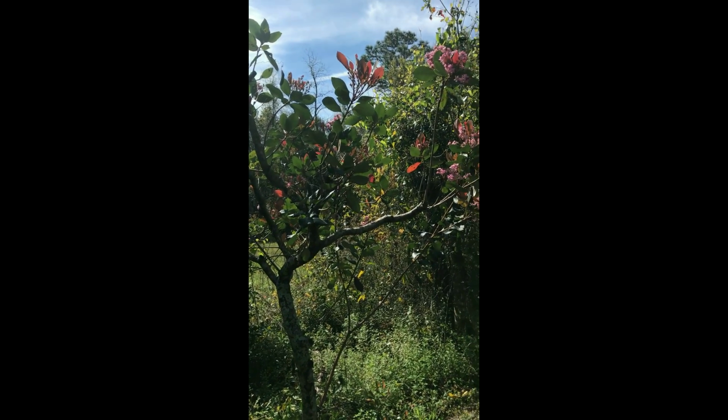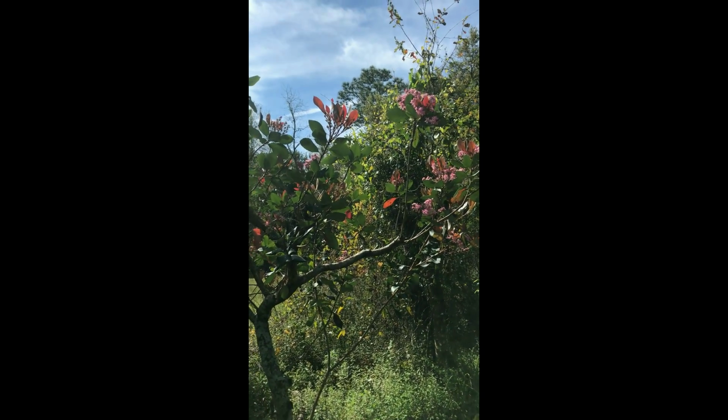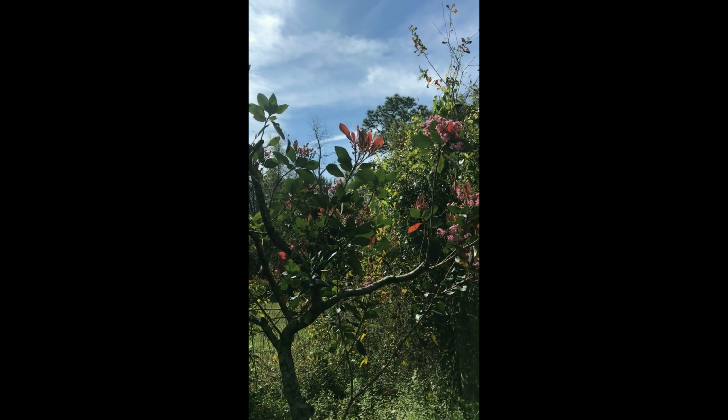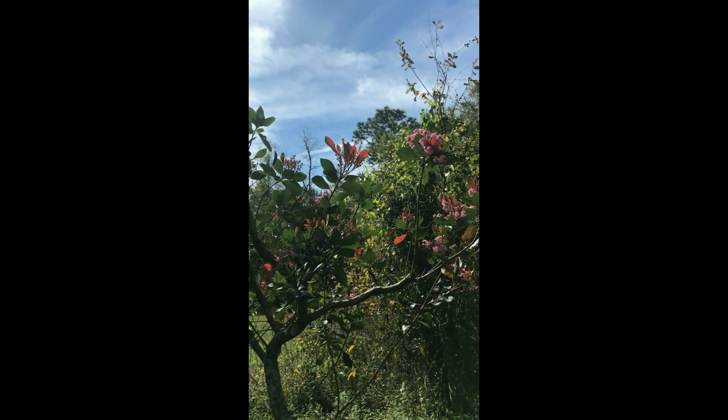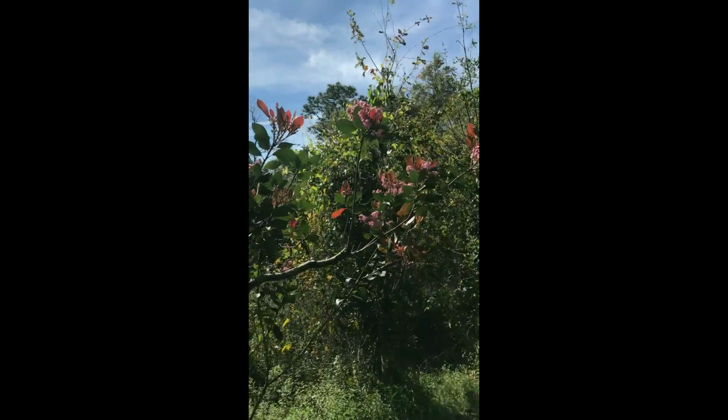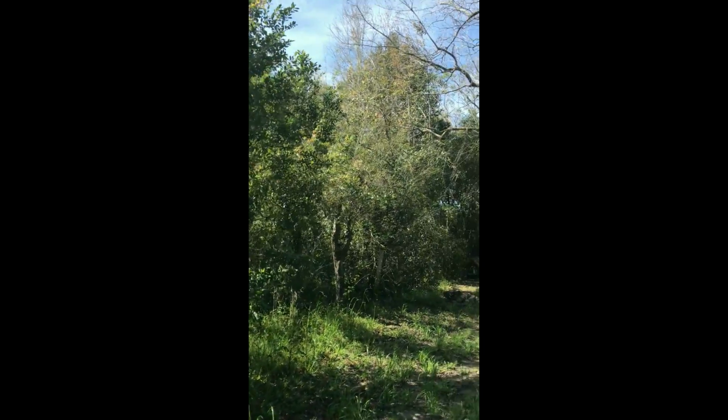Old Celtic Farmer here. You're looking at the hawthorn. This is March 2020. Gear up for spring. It's coming back real good. I had to clean some of the vines away from it. Doing some work back here in the back.